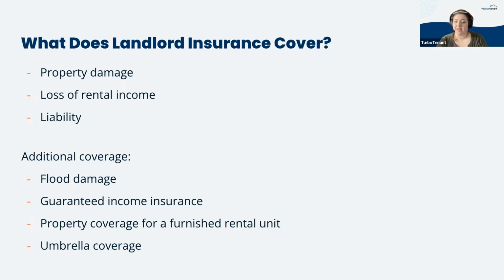Lastly, third big thing is liability. So that covers any medical or legal fees, such as lawsuits, bodily injury claims, and settlement costs that could ensue if a tenant or visitor is injured on your premises. There are, of course, additional coverage options that you may want to pursue to further protect your investment.